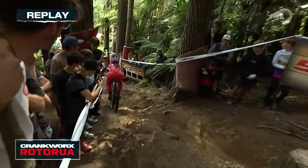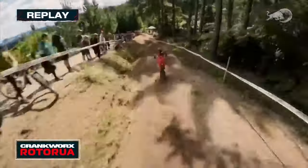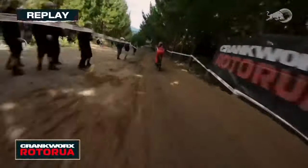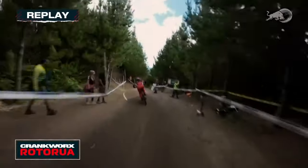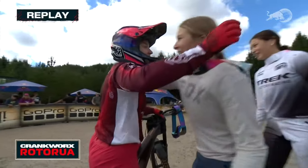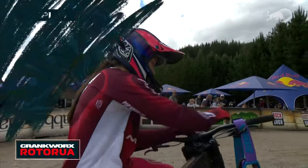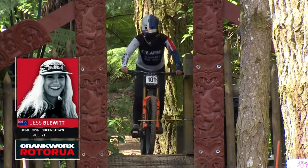That's going to put everyone, including last year's winner, the woman who's going to be starting next, Jess Blewitt, under some real pressure. So got nicely over that second big double there as well. We've seen bits and pieces of this incredible run. We saw some of the women doing that big jump, but one thing to note is that the top time in qualifying by Ellie was a 3:46, so we're already 12 seconds ahead of that. That's right. Of course, perhaps drying out.